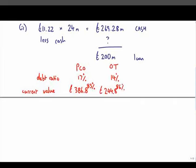So the actual amount of debt that PCO currently has is 17/83 of its equity value. And similarly for OT, it's 14/86 of its equity value. Note that you could pick up the value of PCO's debt directly from its balance sheet in this question.